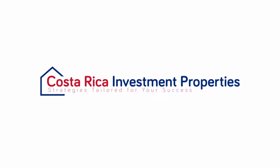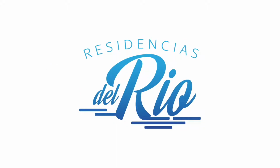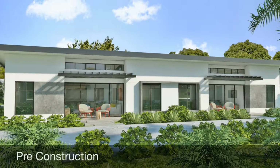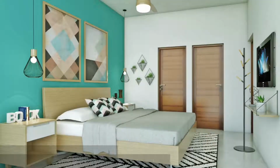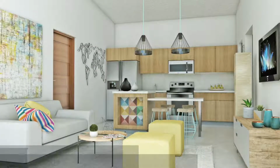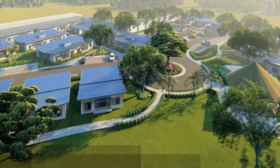By popular request, properties from $150,000 and below. Starting off, we have Del Rio, which is currently in pre-sale stages from $110,000 and is located just 10 minutes from Jaco Beach and less than 5 minutes to Herradura Beach and Los Sueños Marina.